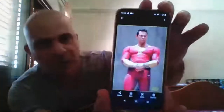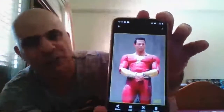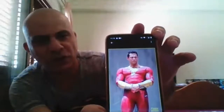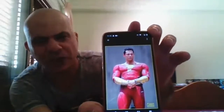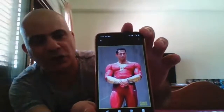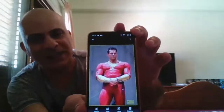So, wow, it's a perfect suit. You can see that the lightning goes right down to his chest and just above his abs as well. Now, look at the arms. The arms have got some kind of shielding. Now, I can't remember if his costume had that in the original. I don't think that it did. I can't remember now. So it's an upgraded costume.